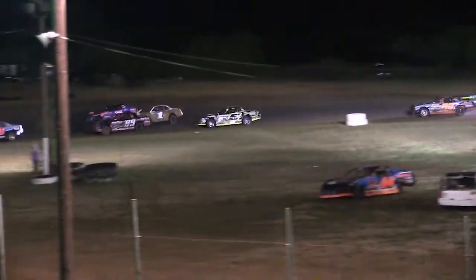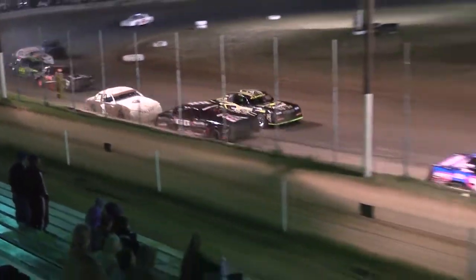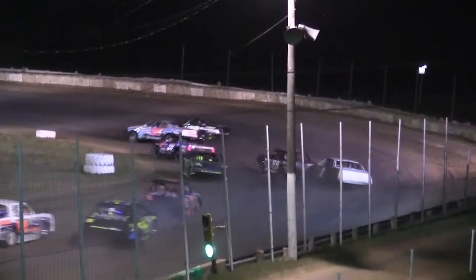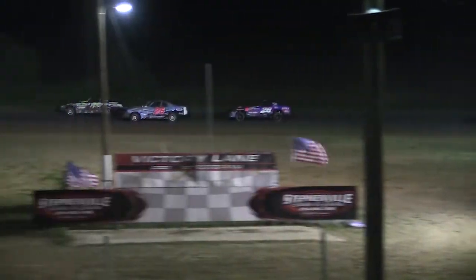Into turn 3, we're going to be 2 by 2 by nearly 3. Look at Bryce Pritchett trying to make it 3 wide. Weston Abbey leads lap number 1. Jamie Husky still trying to battle back on the bottom of the racetrack. They're nearly door-to-door out of turn 2.